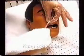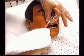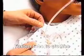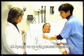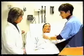You'll need to make sure that the tube is kept clean and free of any mucus at the entrance to the nose or the stomach. You'll fasten the connecting tubing to the client's clothing to prevent strain or tension. And then you'll need to report to your supervisor or nurse if a client is retching, if they're complaining of nausea, if they have diarrhea. Let the supervisor know that immediately.